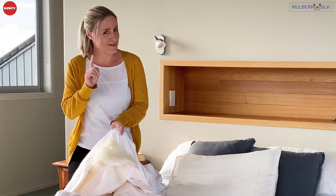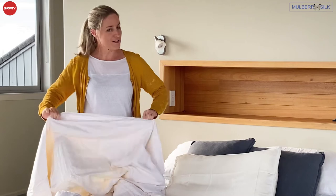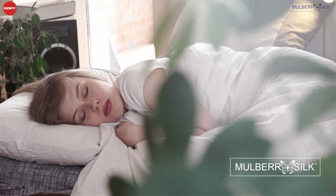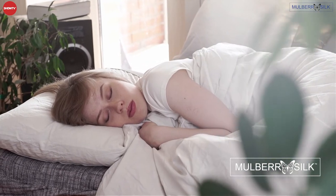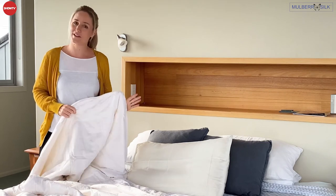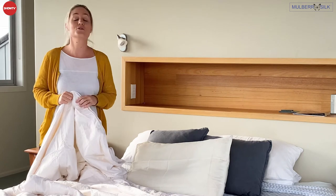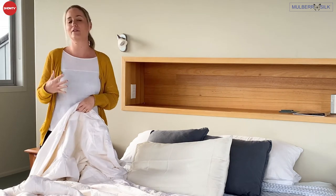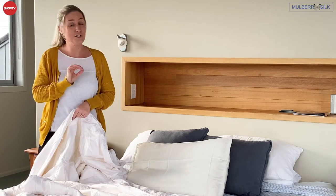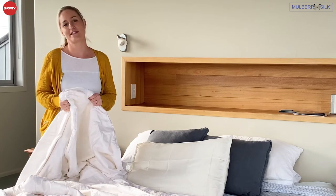Now, the best thing about silk is it actually works with your body temperature. So if one person is hot, one person's cold, perfect for that, and I know that's about 90% of couples. So it works really well with your own personal body temperature. So the other thing that means is they are warm in the winter and cool in the summer. And for anyone who's worn silk before or slept under it, you'll know you don't sweat. So you're not waking up in the middle of the night throwing that duvet off and on and off and on. It basically regulates you and it keeps you at a very comfortable temperature. So absolutely beautiful to sleep under.